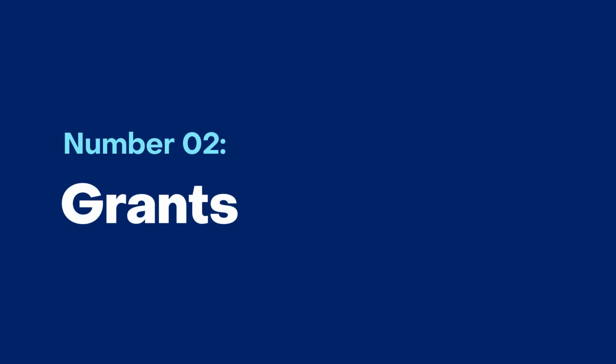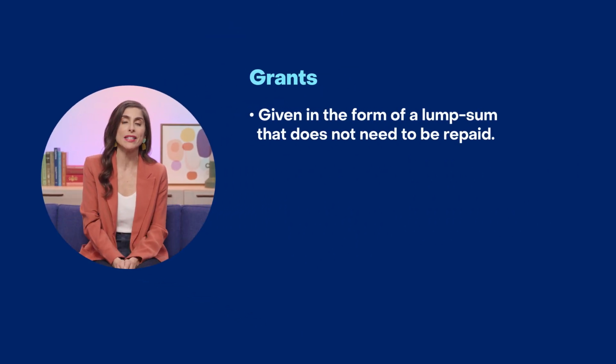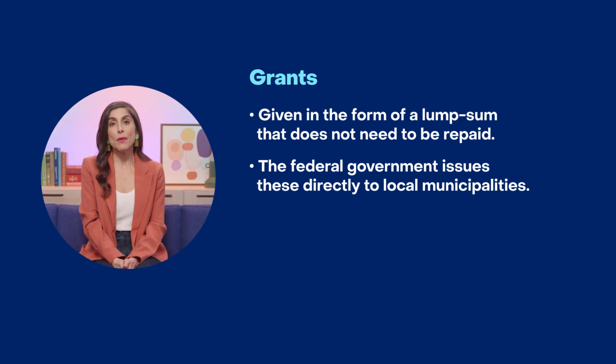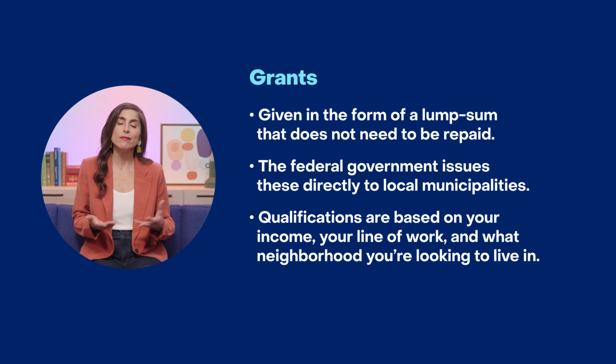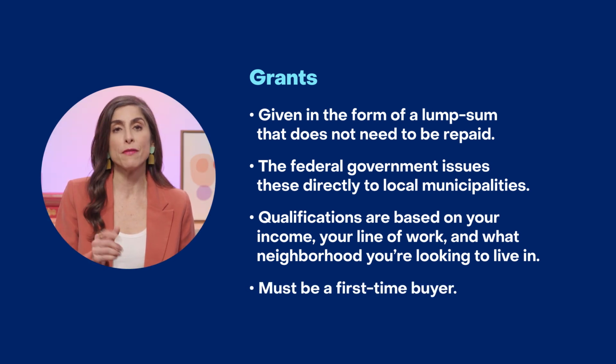Number 2, let's take a look at grants. Did you know you can help reduce your total home buying costs by applying a grant toward closing fees or your down payment? These grants are typically given in the form of a lump sum that doesn't have to be repaid. The federal government issues these directly to local municipalities. Most grants have qualifications based on your income, your line of work, and what neighborhood you might be looking to live in, and those are on top of having to be a first-time buyer.